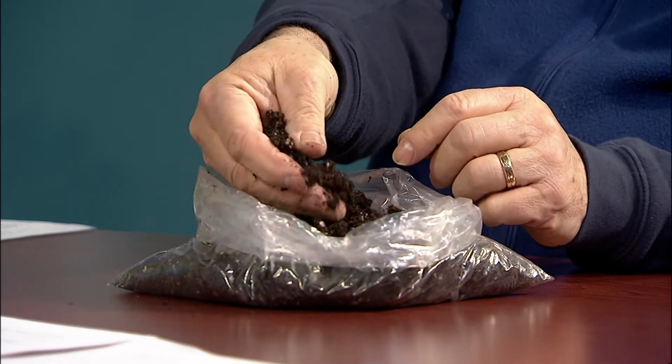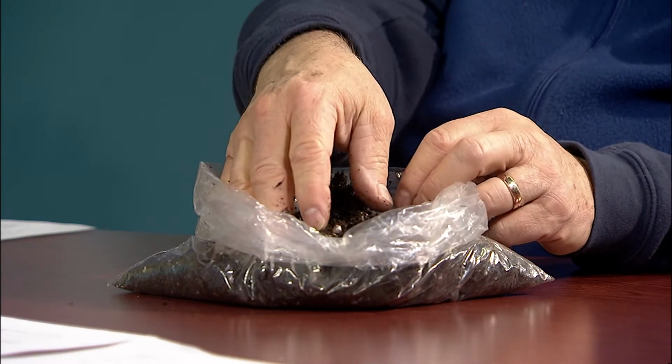So in a bag, say, you can moisten it, and what you want is to make a ball in your hand like so. It holds together, but you push it with your thumb and it falls apart. That's a perfect moisture. So it can't be too wet or too dry. If you squeeze it and water comes out, that's too wet. Add some more soil. If you can't make a ball, then it's too dry. So you want it a good moist. That's one of the keys with that.